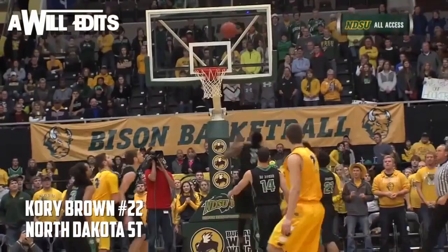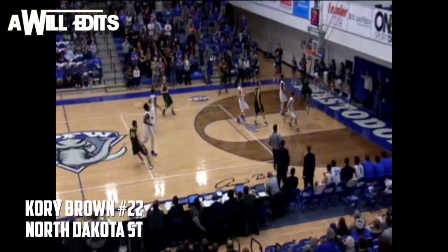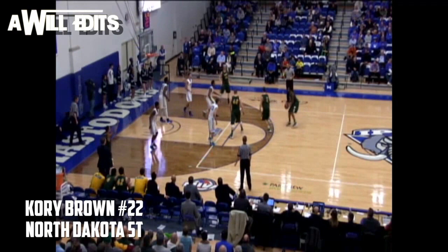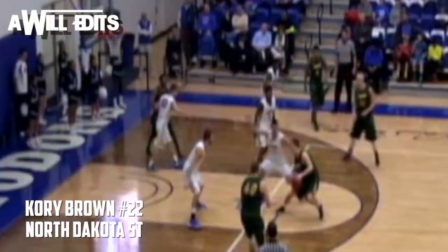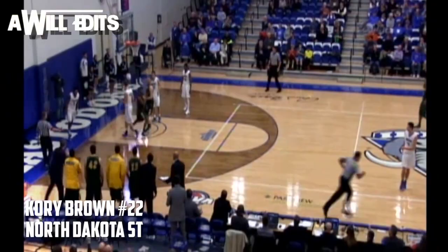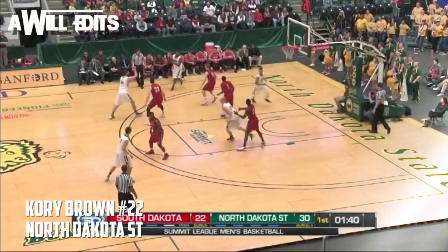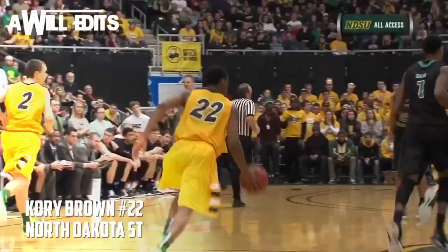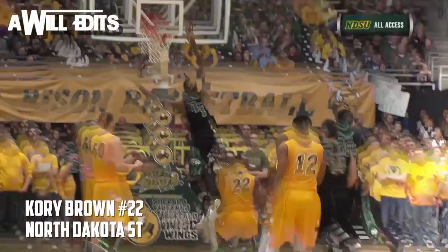Comes to Kory Brown driving down the lane. The right hand layup. Boom! And rebound. Brown, coast to coast from left to right, through the double team and lays it.